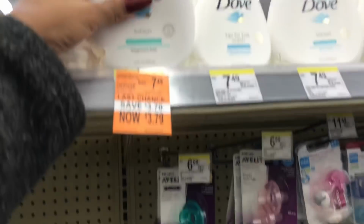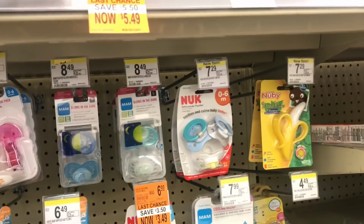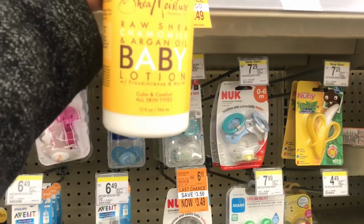But we got Dove baby lotion for $3.79. That's expensive. And we have some Shea Moisture baby lotion for $5.49.